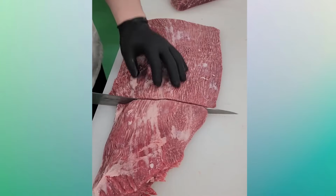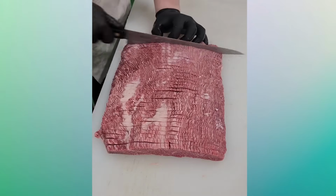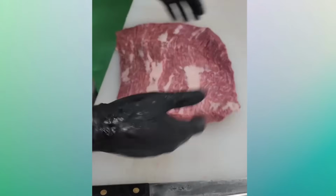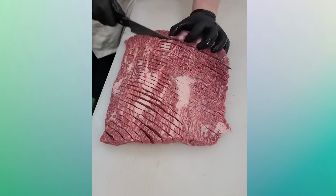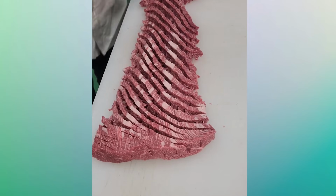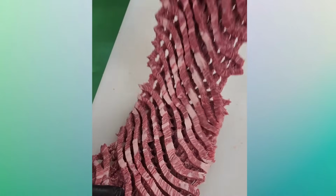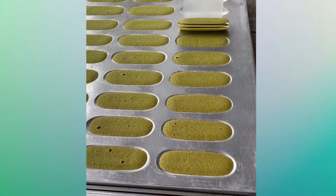Did you know that Wagyu beef is so prized in Japan that some cows even receive massages and listen to soothing music? This pampering isn't just for show. It's believed to enhance the marbling and tenderness of the meat, resulting in an even more luxurious dining experience.